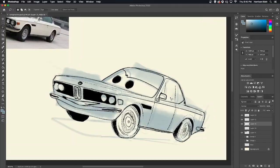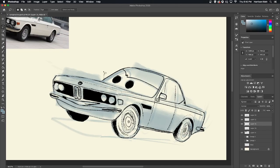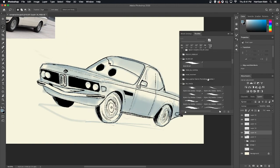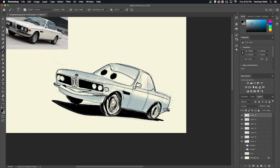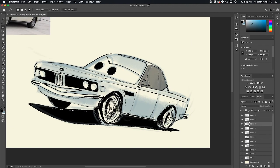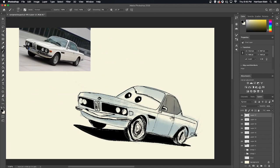Now, as far as this design as a Cars character goes, I'm inspired by the drawings of Bob Pauly and Jay Schuster that were just quick pencil sketches just to get something on the paper, an expression, just to show what this car would look like if it were to have a face. Now I'm just going to add some finishing touches here, but I'm going to add a gradient on the side to resemble the paint and the shine. You'll notice I'll also squash it a bit and toy with the proportions.